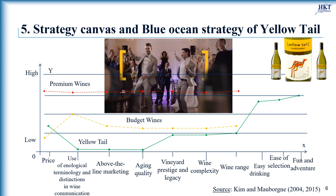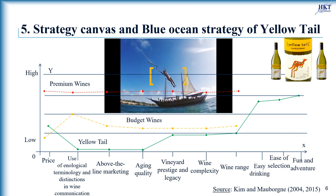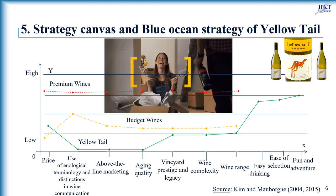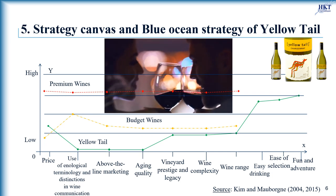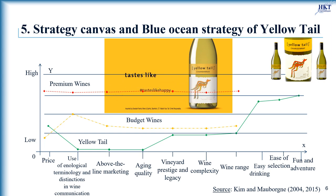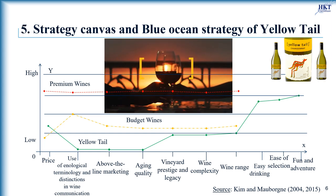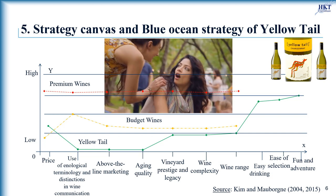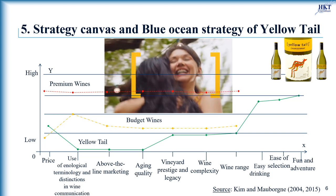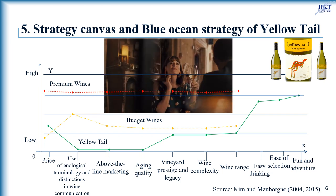And to reach beyond existing demand, target customers of Yellowtail are completely different from other wine companies. They are not only those who consume wine, the first class, but also the second class who drink beer and soft drink such as cocktail, and the third class who do not drink alcoholic beverages. They are those who use alternative alcoholic beverages such as beer, ready-to-drink cocktails, and those who have not previously consumed alcoholic beverages.